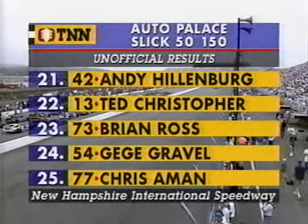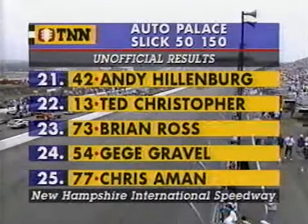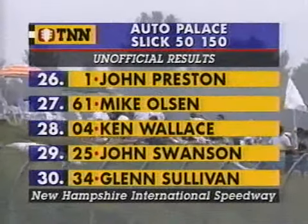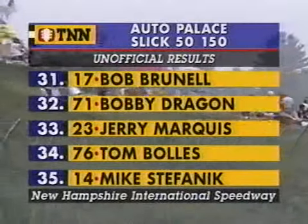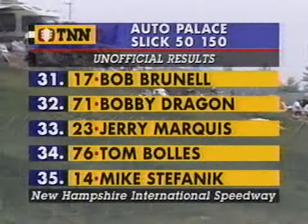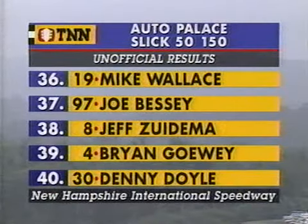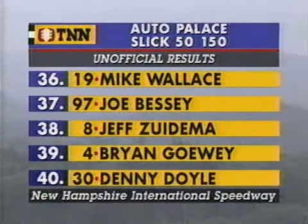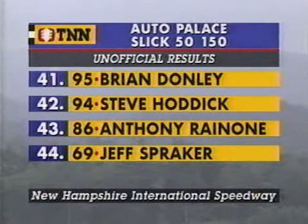Last car in the lead lap was Andy Hillenberg, then Ted Christopher, Brian Ross, G.G. Gravel, Chris Amon, John Preston and Mike Olson, Ken Wallace, John Swanson, and Glenn Sullivan. That's the top 30. Bob Brunel and Bobby Dragon after that blown engine with a few laps to go. Jerry Marquis, Tom Bowles, and Mike Stefanik. Mike Wallace, Joe Bessie, Jeff Zeidema, Brian Goey, and Denny Doyle. And finally, Brian Donnelly, Steve Hoddick, Anthony Rainone, and Jeff Spraker.